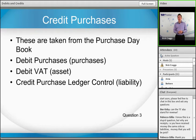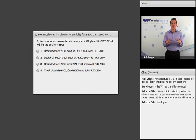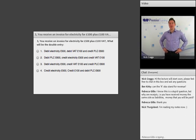So let's make you work. Let's go to question 3. Similar sort of thing. You receive an invoice for electricity of £500 plus £100 VAT. What will be the double entry? You're going to debit electricity of 500, debit VAT of 100, credit PLC of 600. Or debit the PLC of 600, credit electricity of 500, and credit VAT of 100. Or debit electricity of 500, credit VAT of 100, and credit PLC. And the last one, credit electricity of 500, credit VAT, and debit PLC 600.